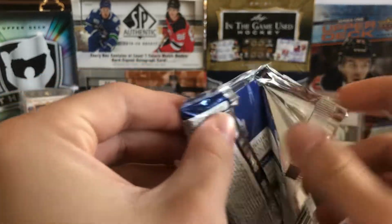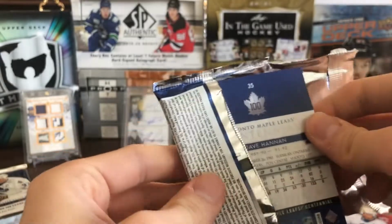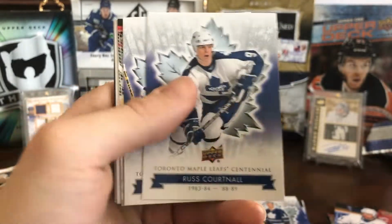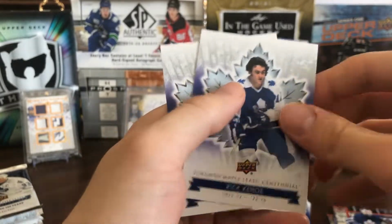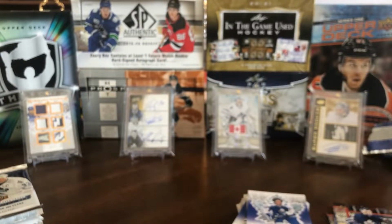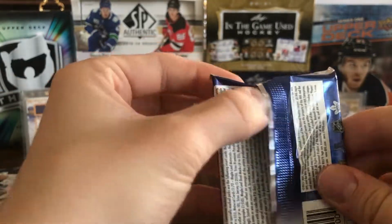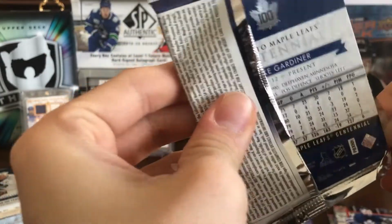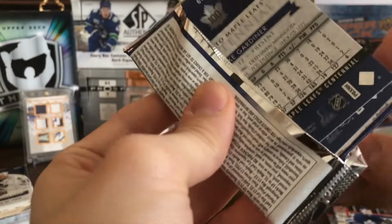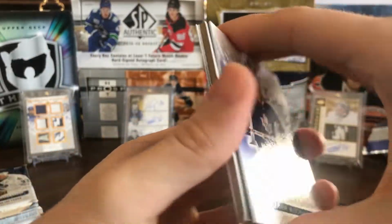I do want to get the sets, but I don't know if it might be better or worth my while to just buy the set instead of cracking more of this if there's just not a potential for something huge. Russ Courtnall, there's an Ed Belfour, another Felix Potvin, Rick Kehoe, and Dave Hanna. So yeah, hopefully we don't get all base in these. That would be kind of unfortunate. Just want something out of here. Yeah, I might try a hobby box, I'm not so sure.